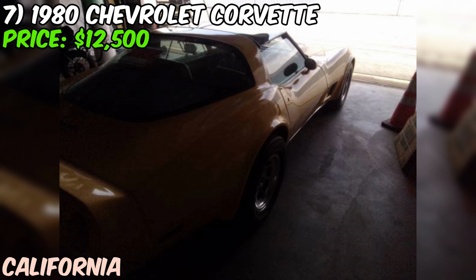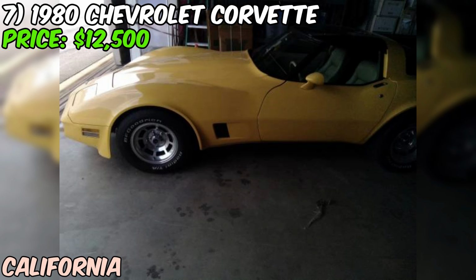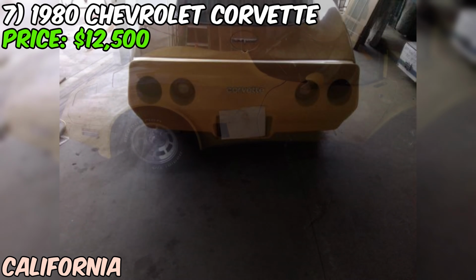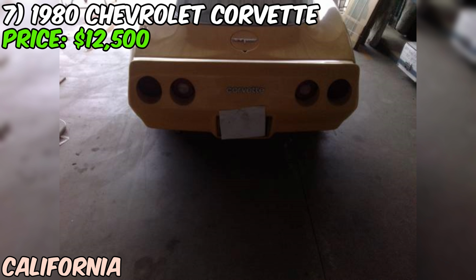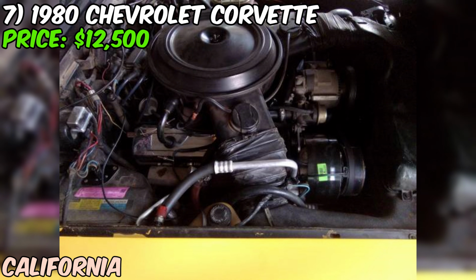As with any classic car purchase, it's always a good idea to see the car in person, take it for a test drive, and have it inspected by a mechanic or someone knowledgeable about Corvettes. While the seller has made some great upgrades, there may be some other areas that need attention on a car of this age.